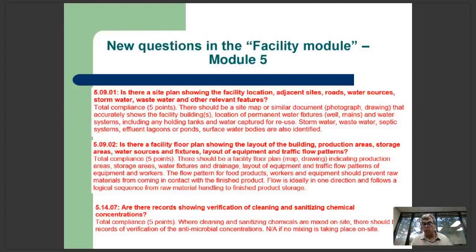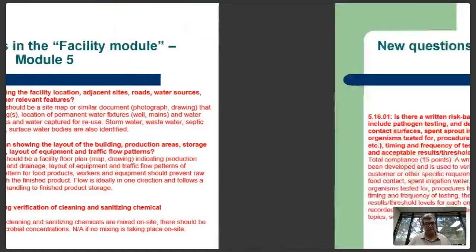Now, this question could become NA if no mixing is taking place on site. That happens when the operation decides to use pre-mix solutions. So in other words, you don't need to prepare them. They're ready to use. But if you're mixing, you need to have these records.